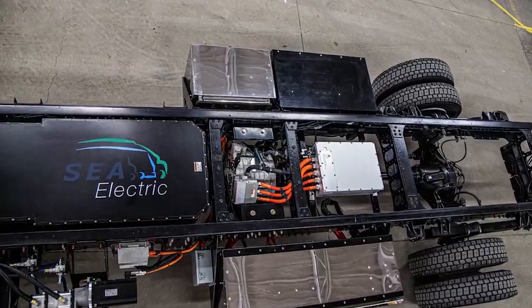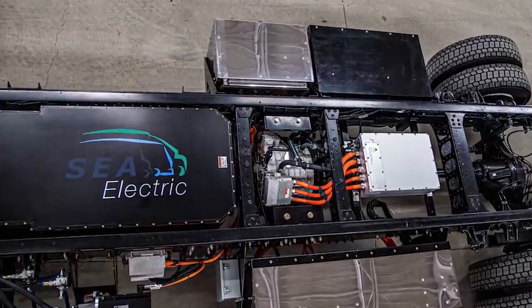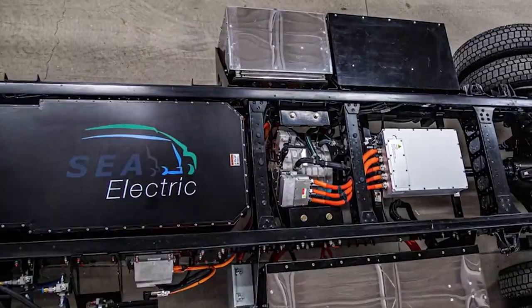C Electric was the other one, and there's that fleet focus, there's cost of ownership focus for us as well. That's another place that we can really show value, and working with these companies is really helpful on both sides. It's win-win. We make sure of that when we do these types of co-developments.